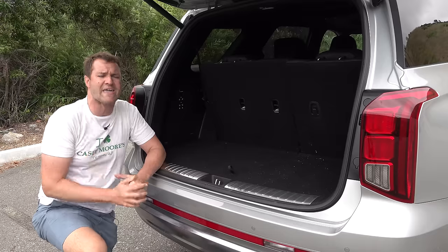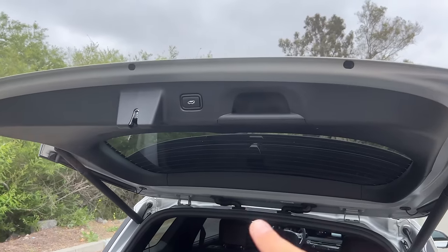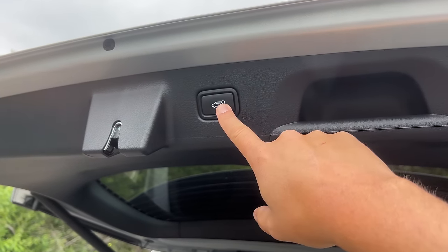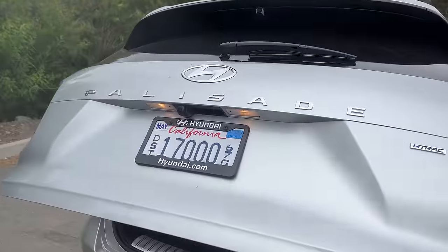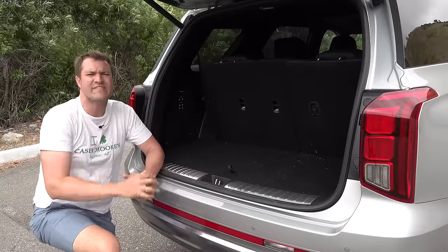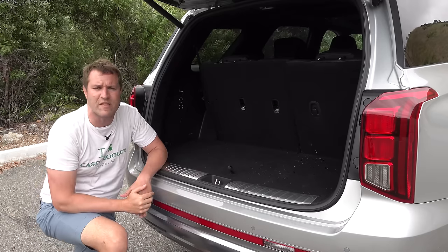One drawback in the cargo area though is the power tailgate button to close it. You don't have a lock button back here, meaning that if you close the tailgate with that button, you then still have to get the key fob out and lock the doors, which is disappointing. So many other vehicles with power tailgates have a button that closes the tailgate and locks the car, but that's not the case here. Just a little drawback and inconvenience in the Palisade.